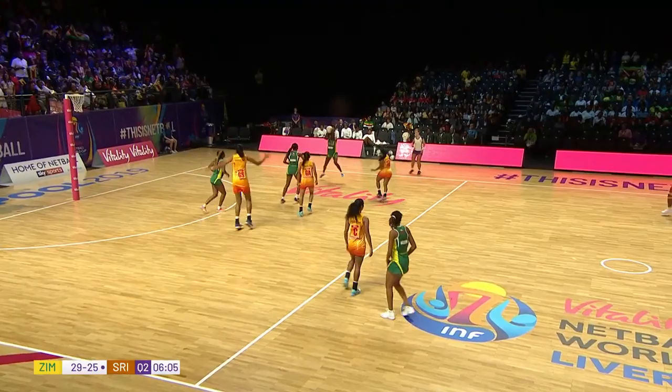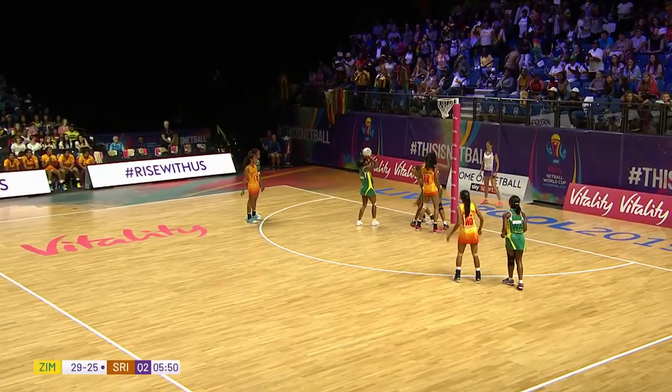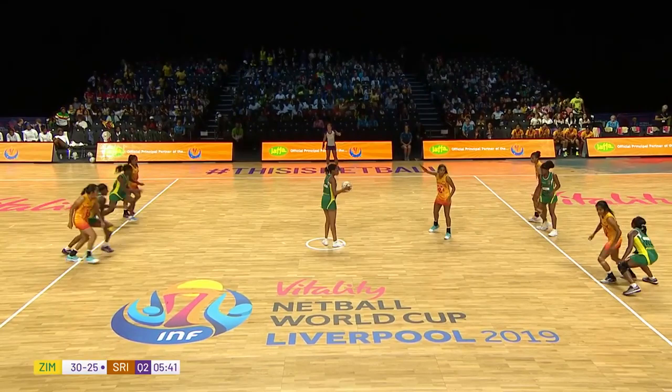I would agree with that, certainly, and the party's definitely, oh, that's unlucky there for Marawansa. But yeah, totally agree with that. Absolutely electric atmosphere, but Sri Lanka are totally staying in touch and distance. They're not fazed by the atmosphere not going their way. Lovu sends home another one for Zimbabwe. Back out to five clear. That's how they started the quarter.